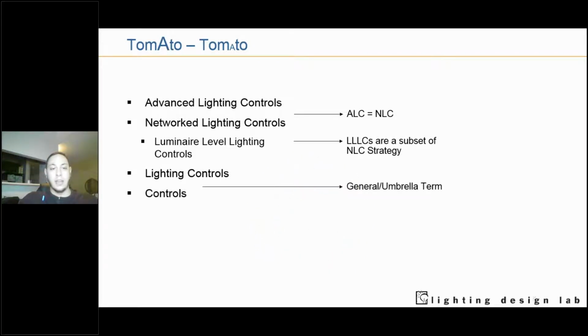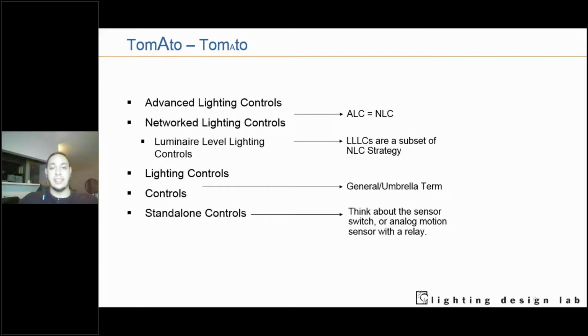But when you say lighting controls, or just controls in the lighting world, that is the generic umbrella term for network lighting controls, smart lighting controls, as well as your standalone controls. These are just devices that are more analog, that are just hardwired. Think about your hardwired sensor that is wired into your fixtures in a restroom. That's a standalone control that does not communicate to any type of configuration tool.